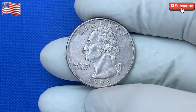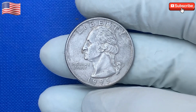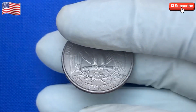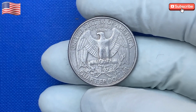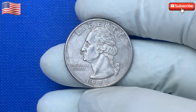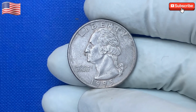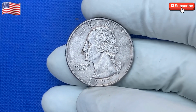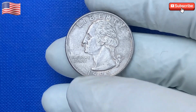First, let's talk about the history behind the 1995 Washington quarter. The 1995 issue was part of the regular Washington quarter series that was minted during that year. At this time, the design of the coin had been in use for more than 60 years, ever since the quarter was first introduced in 1932 to mark the bicentennial of George Washington's birth. The obverse of the coin features a portrait of Washington, while the reverse showcases a majestic eagle. This simple yet powerful design has made the Washington quarter a beloved coin for generations of Americans.